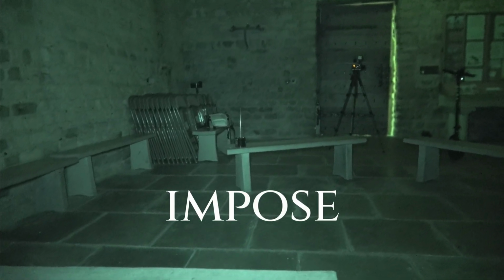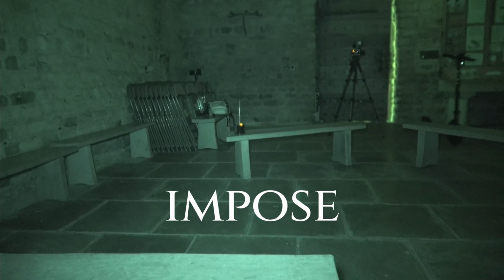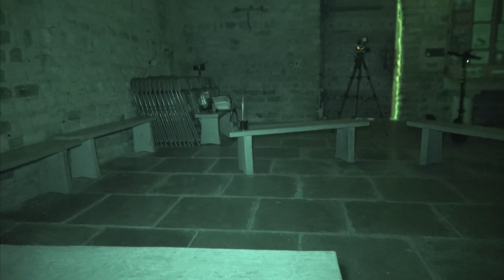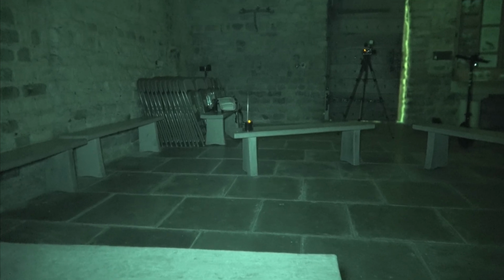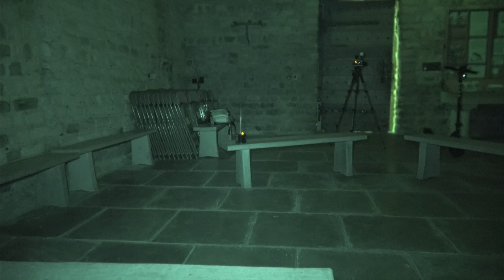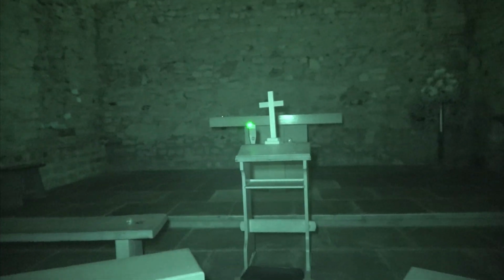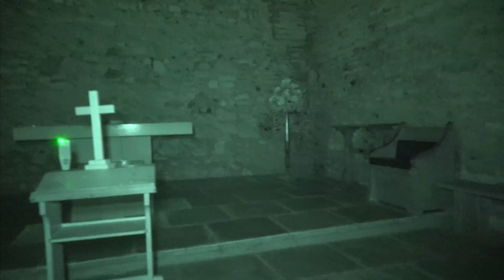Impose. Impose? You won't impose? Is the spirit back again? It's very strange. 10 minutes that sat there. Okay, we'll leave that going. Let's just move up to the rear of the church where I have the strange sense.